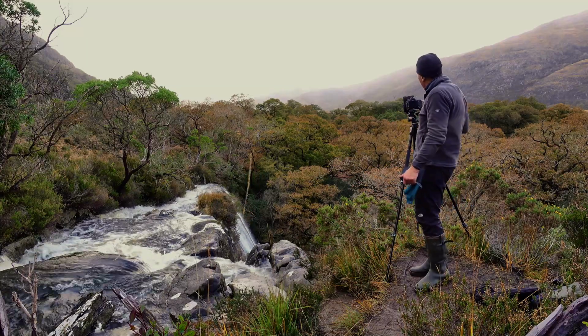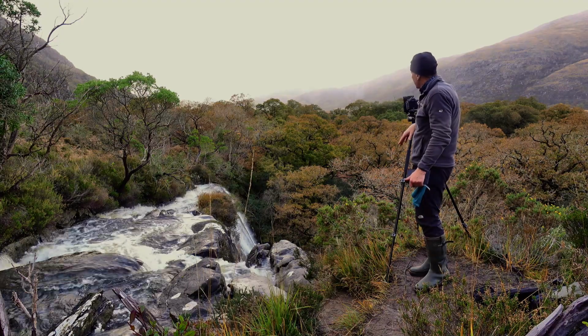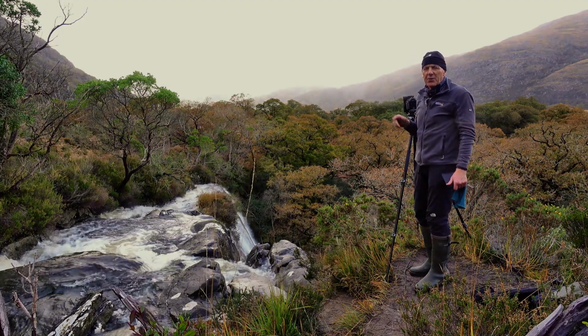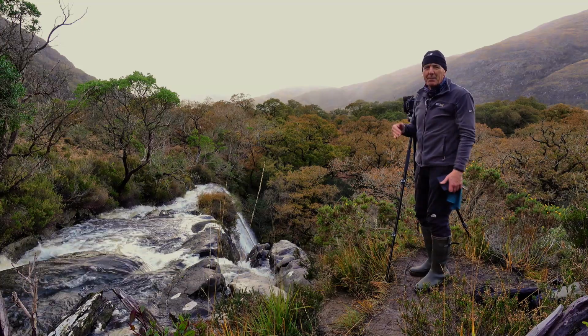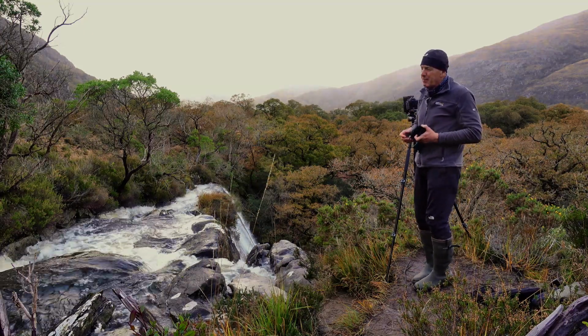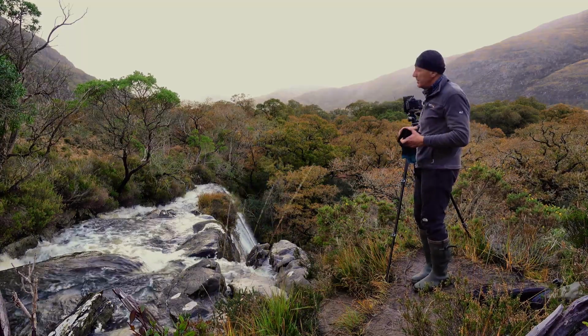I'll take some shots for the ground itself, the waterfall and the pools down below, which are in total shadow, and then I'll just expose for the sky in a second shot and blend both of them together in post-production, because it's the only way that I can get in that kind of dynamic range that's here at the moment.